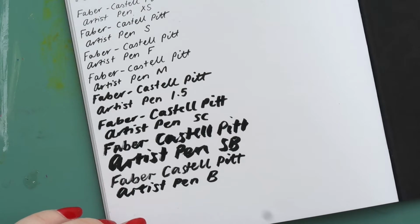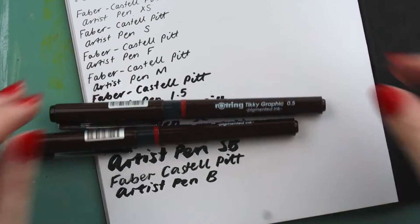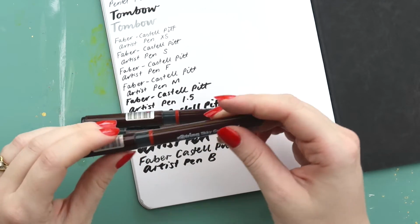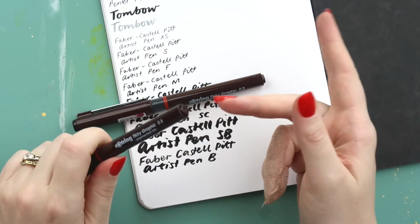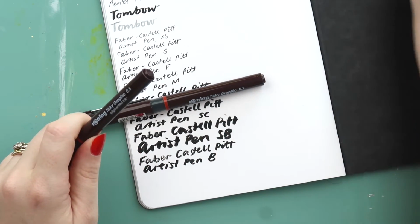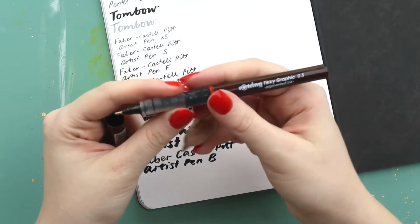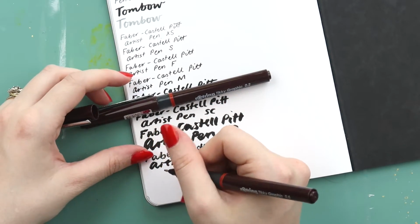So I got those. Then these are my all-time favorite. Oh, we're very dark all of a sudden. It's better. These are my all-time favorite pens but they're a little pricey, and so I generally stick to the cheapy Pilot G2s because these are about $4 each, and these are upwards of 10 to maybe 15, but they're very nice to work with.